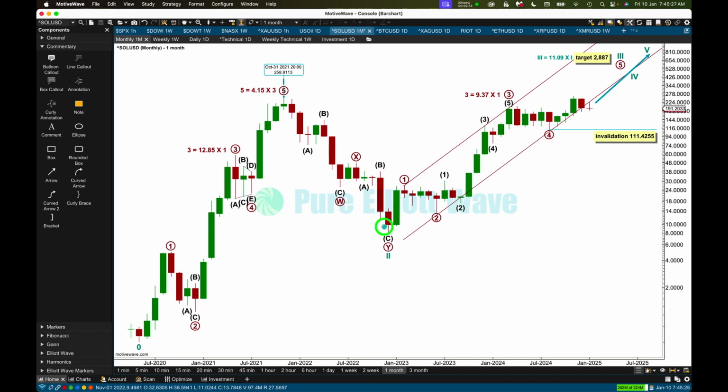From this low on up, it looks like we're getting another 5-wave impulse. Now I would expect this to be a third wave, because you've got wave 1, wave 2, and after 2 obviously comes 3. Wave 3 may only subdivide as an impulse, and that'll be labelled primary 1, 2, 3, 4, 5. My only question here is the degree of labelling.